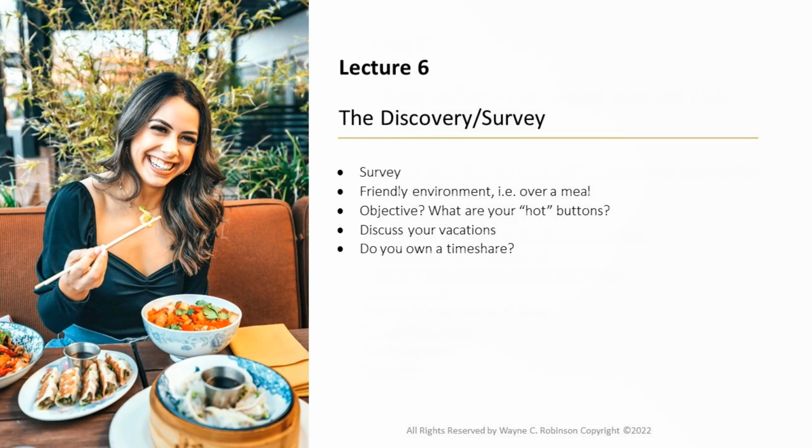It's absolutely amazing the information that they get from you, and you're not even aware of it, because in Mexico, typically you're going to be at breakfast or at lunch. So you're going to be eating, and they're just going to casually ask these questions. It may not even sound like a survey, but it's going to come out, and all the information that they want, you're going to give them.